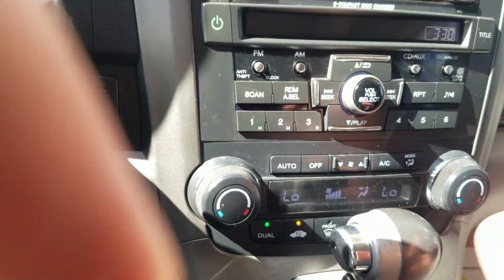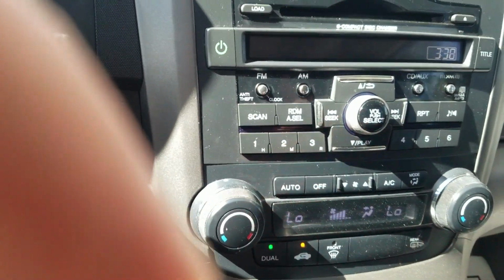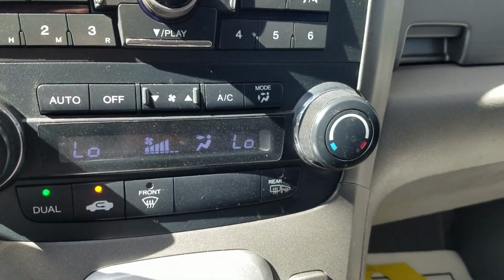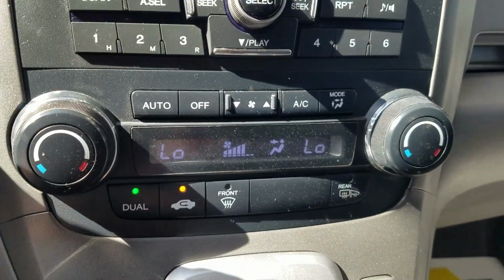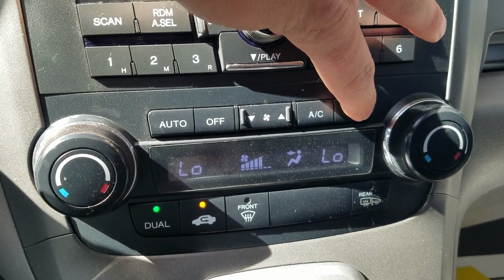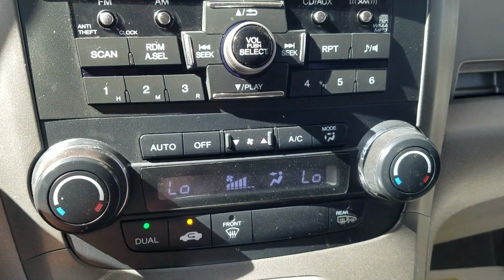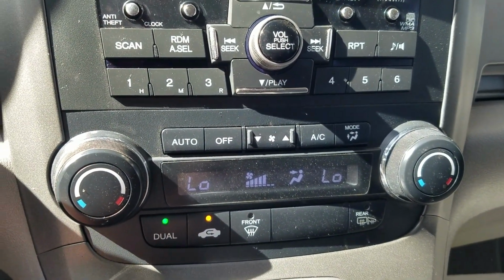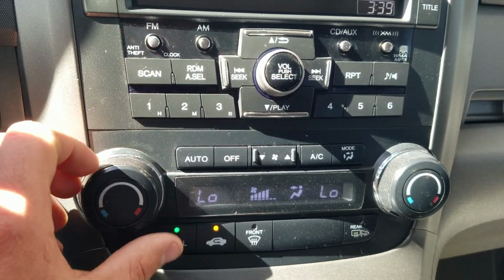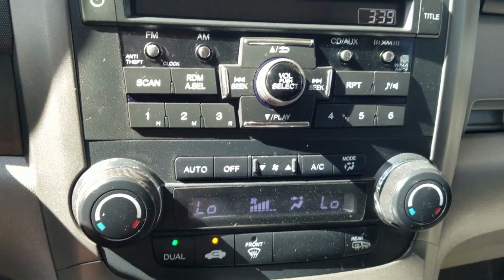Climate controls, we're actually going to go ahead and move this down into neutral. Climate controls are very easy to understand, quite nice. You hit the mode button to cycle through what vents are receiving the climate controls or the AC. And of course you have your dual climate zones. You can adjust the temperature right there.